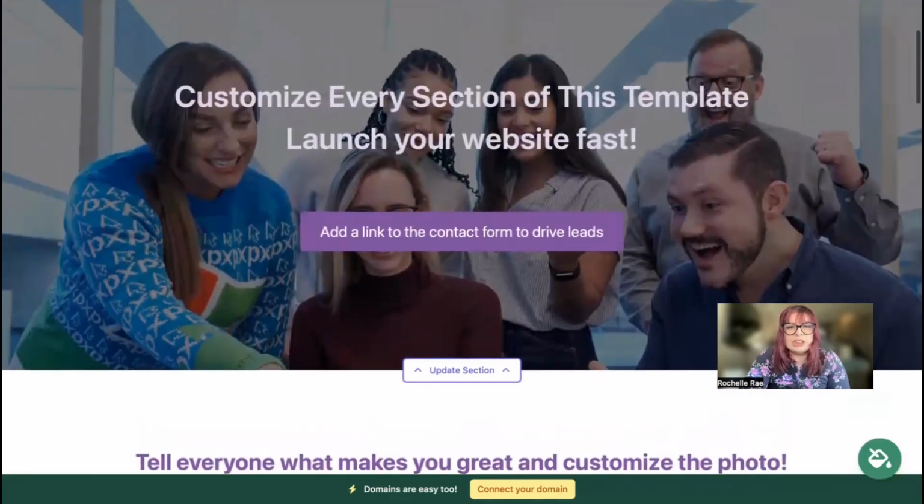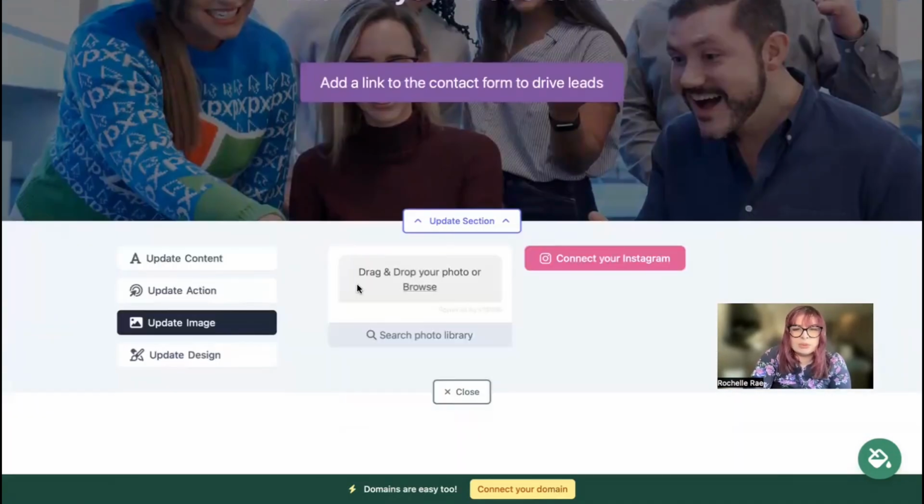Now, for each section you'd like to make a bit more personalized to your very own business, maybe you want to change those images or the buttons, click on update image. This is where you can browse your device and upload your own images or search through that photo library. We've literally got hundreds of free high quality images to choose from. You also have the option to connect your Instagram account.